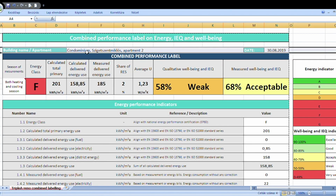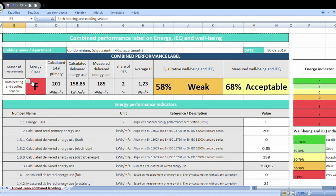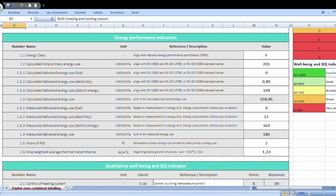In this line, you have to give the name of the building or building unit and the date of the assessment. Next, you have to select the season of the measurements that you made in the building. You can select from this drop-down menu the heating, the cooling, or both heating and cooling season. In this part, you can see the results of the combined leveling, but let me come back later to this.